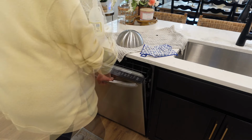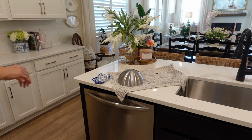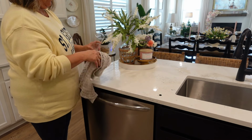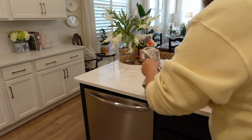But you can see here I'm just tossing in the vinegar. I don't measure. I would say if I had to measure, I would say I probably put about a cup, maybe a cup and a half. I don't know. I just pour it in there. And it doesn't smell like vinegar when I'm done either, or when it's done going through the cycle. It doesn't smell like it at all.